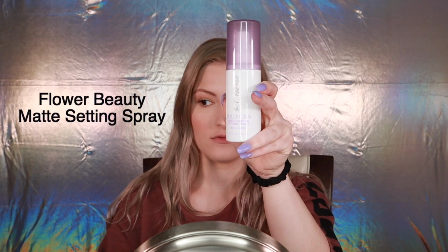So then I'm just going to spray my face with some setting spray and I will be right back. Alright you guys, I am back. I just went ahead and set my face using the Flower Beauty matte Seal the Deal setting spray. I went and applied some of the Lumi bronzer that I put on. I applied it in my crease here, and then I just put on some mascara. The mascara that I used was the NARS Climax mascara.